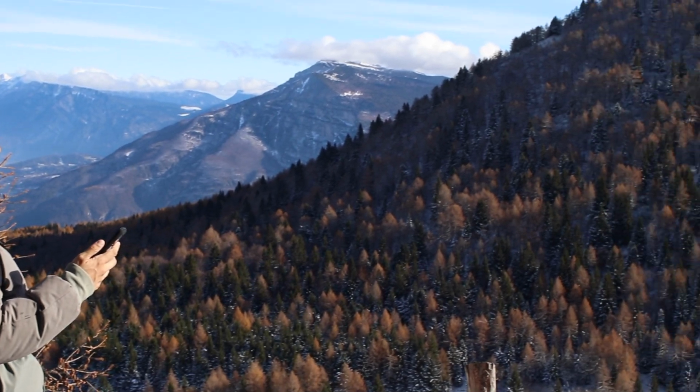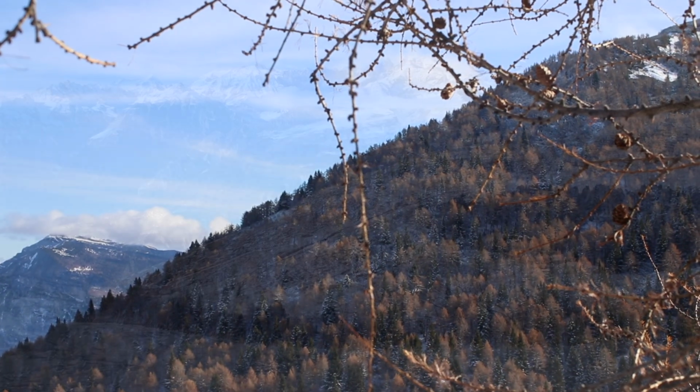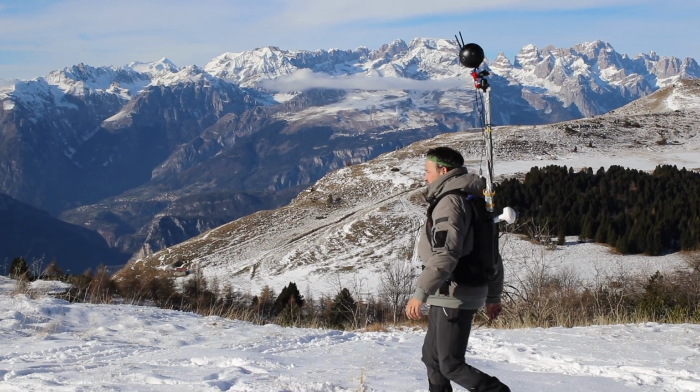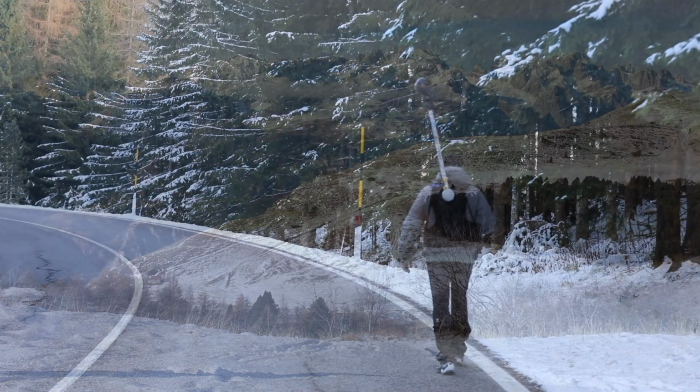Insta360 Pro 2 is not just a brand new camera with stunning image quality and improvements. Insta360 Pro 2 is a brand new business opportunity.